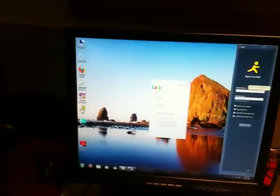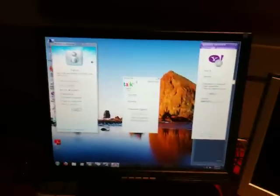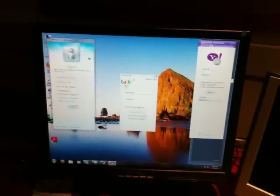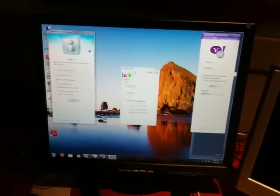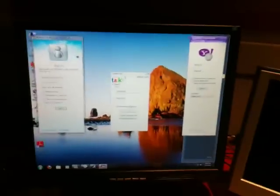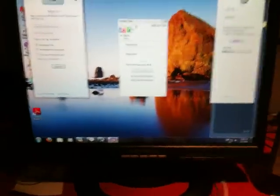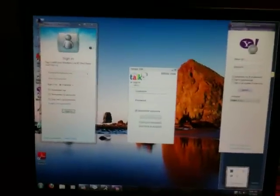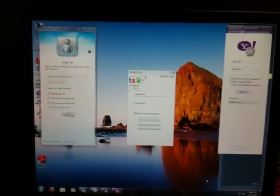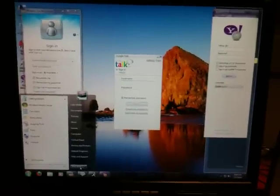Now, of course, Linux runs a little bit faster because it's a little bit lighter on the system than Windows is. But, nevertheless, Windows runs beautifully on this machine as well. So I have that sitting on the 250 gig drive, the 5-year-old 250 gig drive. So now I'll show you this shutting off.